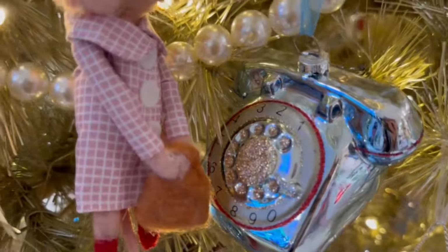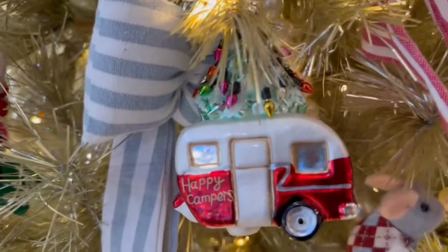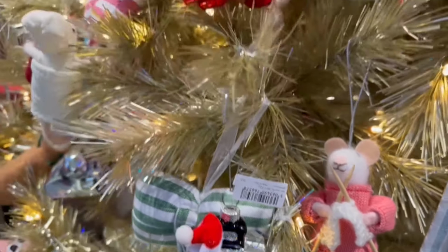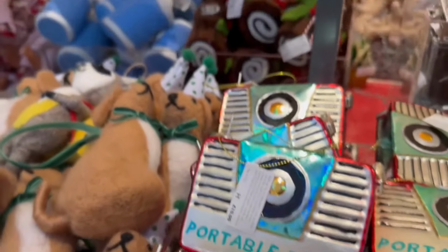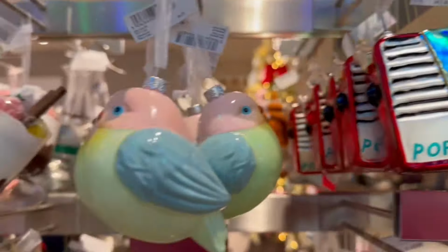We also have a telephone and this little character. This is actually really cool, I have to say. Happy campers. We also have a luggage, a little mouse that's knitting. And here we go. Portable radio. Here we can better see it, so that's the bag. That's the glass. This is the radio.